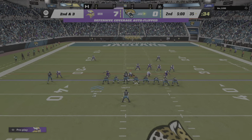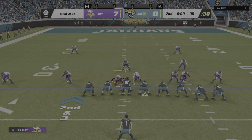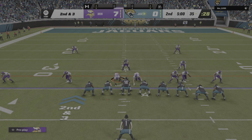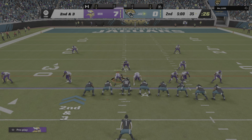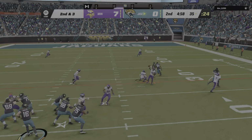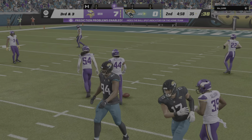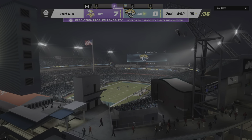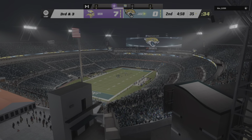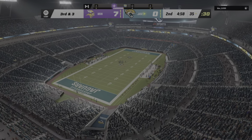Second down and 3. Now Lawrence to throw. A quick throw knocked away. It's incomplete. Quarterbacks work all the time on manipulating a defense with their eyes and their head movement. In this case, he just stared the receiver down. That allowed for excellent coverage, able to knock that one away.